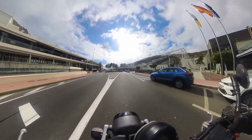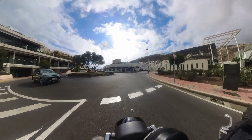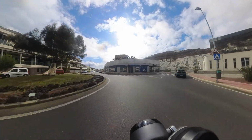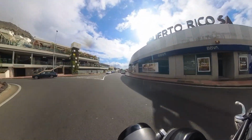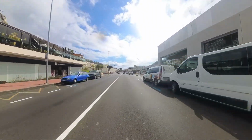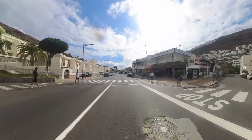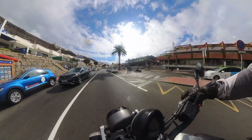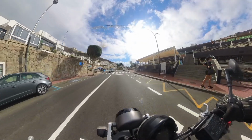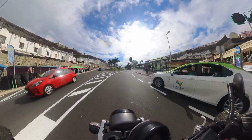and we have to go on the motorway for a bit, unfortunately. This is Puerto Rico. And we have to go through here to get onto the coast road. So once we're through the urban area, we'll be back on the coast road.